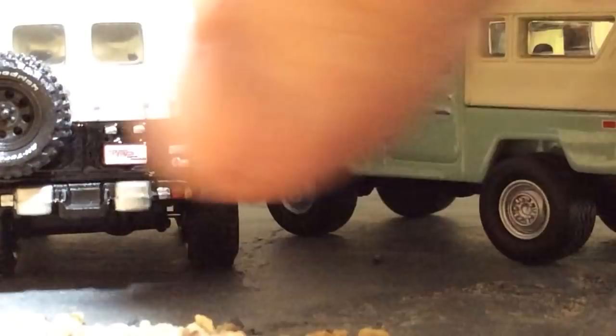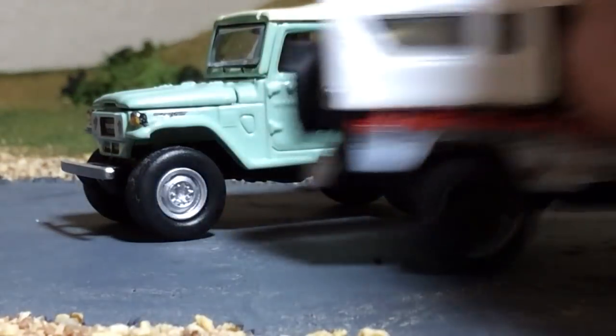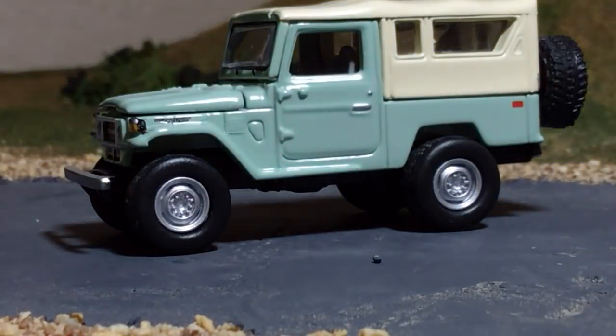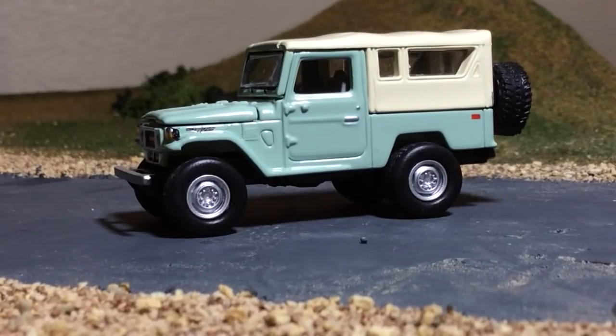This is still a Miho exclusive, and it came with these big meaty tires on it, but I did a wheel and tire swap to give it a more stock look, which in this case I like. I like to have a variety. I don't want them all to have big meaty off-road tires, and I really like these steely wheels.